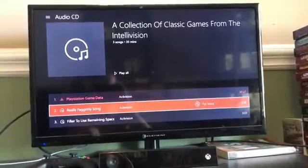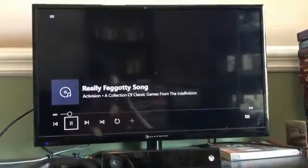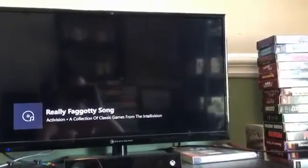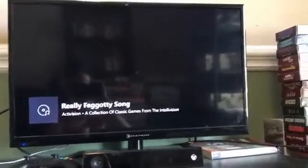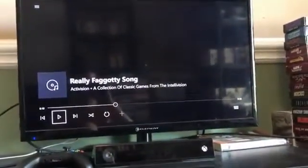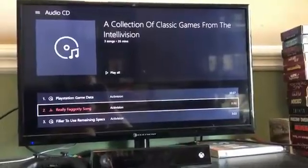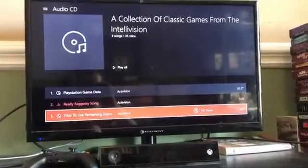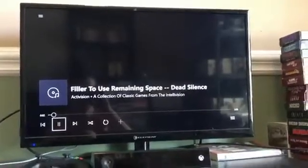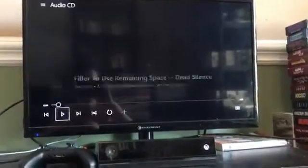Nope. So, it gives music from the disc. The first track is game data. RIP to the headphone users. We are not going to be listening to much more of that. And then filler to use remaining space. That's silence. So that's actually kind of cool.